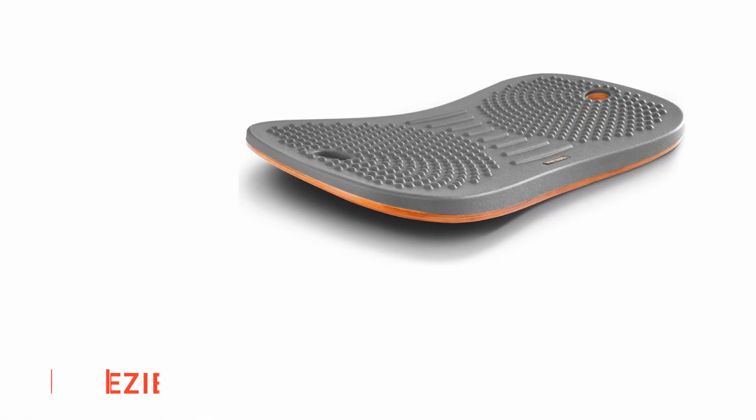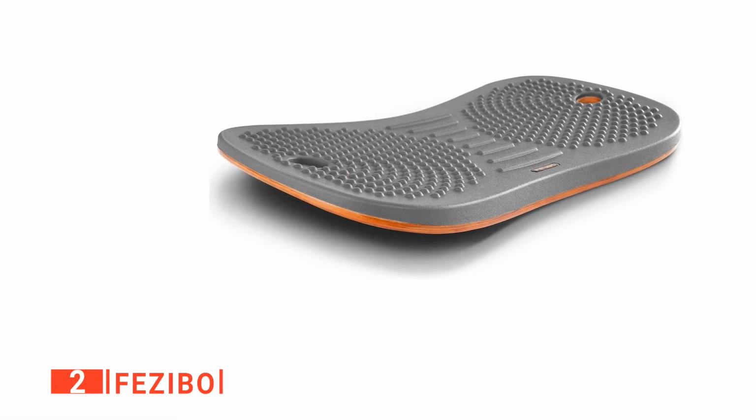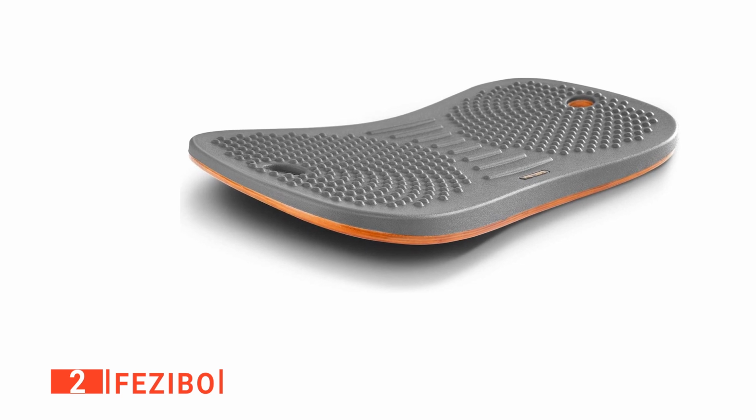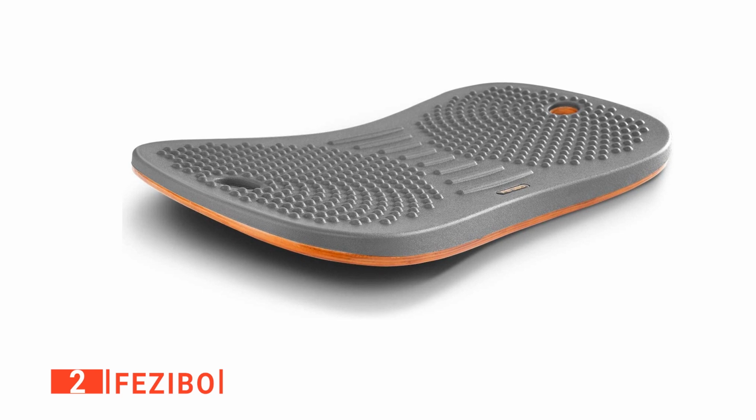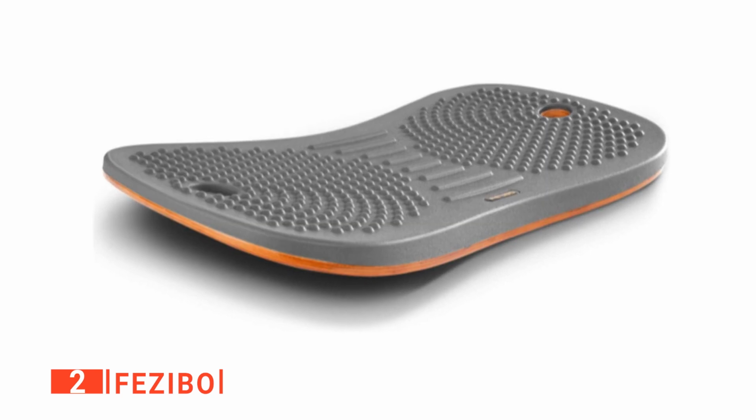The second product on our list is the Fezibo. The Fezibo anti-fatigue mat, much like the previous product, is not only designed to relieve pain, but to aid with overall health thanks to its balance board design.